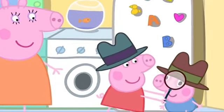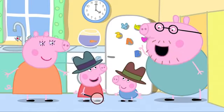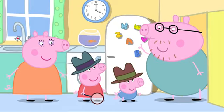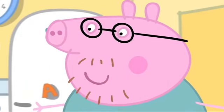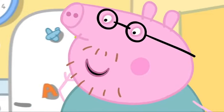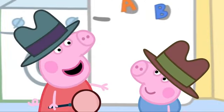Wow. The magnifying glass makes George's eyes look very big. Now what you detectives need is a mystery to solve. Daddy, what's a mystery? A mystery is something detectives are good at sorting out, like finding things that are lost. I know, we can find George's toy dinosaur.